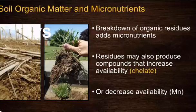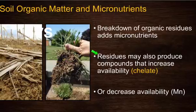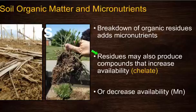on the micronutrient. So the residues over here on the left that you're adding, they're going to break down and release and add micronutrients. The organic matter that's a little older in your soil, it might have organic acids, it might have these, we call them ligands, that can bond to the micronutrient and make it less available to plant uptake. But it also might be an organic acid like fulvic acids that stay dissolved in water and can actually transport micronutrients. So it depends on how old your organic matter is.